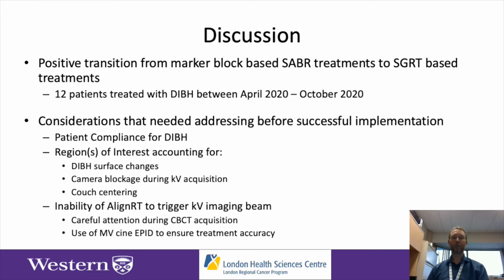The transition from marker block-based SABR treatments to surface-guided SABR treatment has been very positive here at the LRCP. We've treated 12 non-small cell lung cancer patients with DIBH monitored with surface-guided radiation therapy between April 2020 and October 2020. Some of the considerations that need to be addressed before successfully implementing this technique here at the Cancer Center: patient compliance for DIBH is different for lung cancer patients than for left-sided breast cancer patients. The region of interest accounting for DIBH surface changes compared to the free breathing surface has to be accounted for.